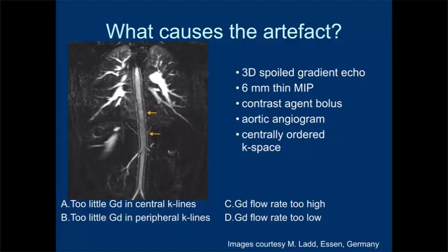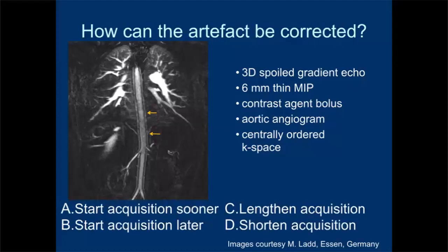All right. How can the artifact be corrected? I would choose B.